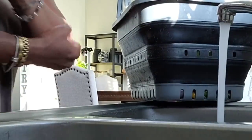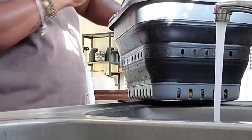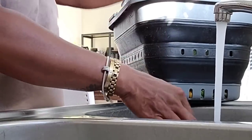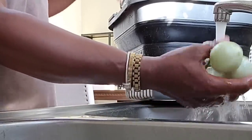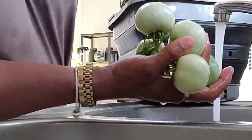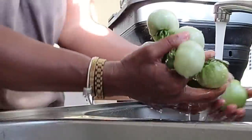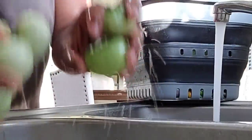Oh, man. So I'm going to sit y'all here and show y'all real quick. I'm going to open up one of these cantaloupes together. So we got some green tomatoes that we're just going to rinse off lightly. I'm just going to sit them in the window. I have some other ones I picked up the other day. I didn't wash these up. So, a couple of green tomatoes.